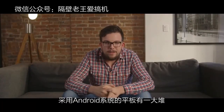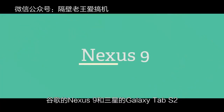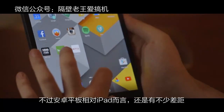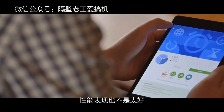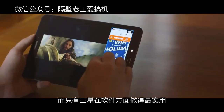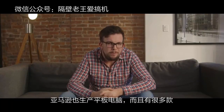Now, there are a ton of Android tablets out there, but the best two are Google's Nexus 9 and Samsung's Galaxy Tab S2. But Android on a tablet still pales in comparison to the iPad. Apps don't take advantage of the bigger screen, and performance just isn't as good. Android doesn't even offer split-screen multitasking by default, and Samsung's own attempt just doesn't work with enough apps to be really useful.